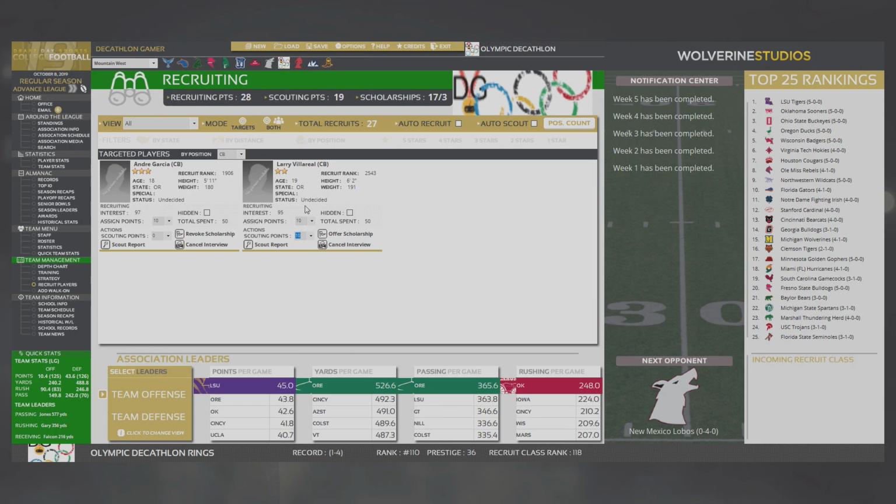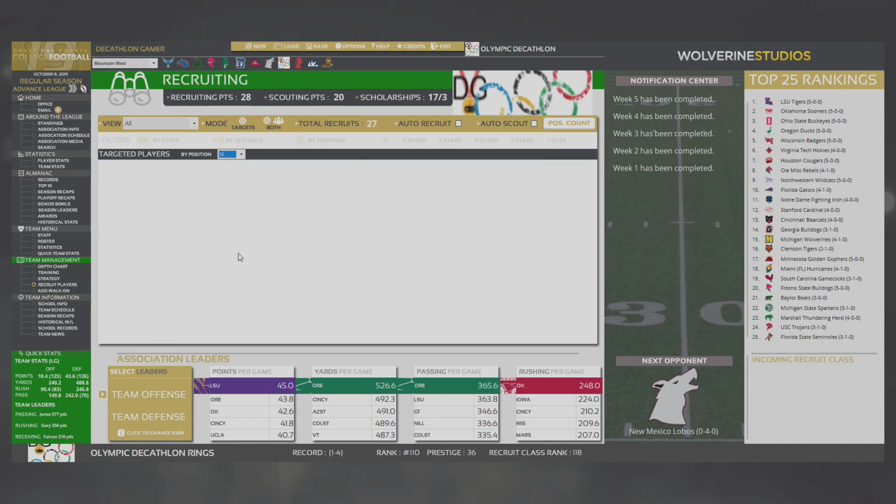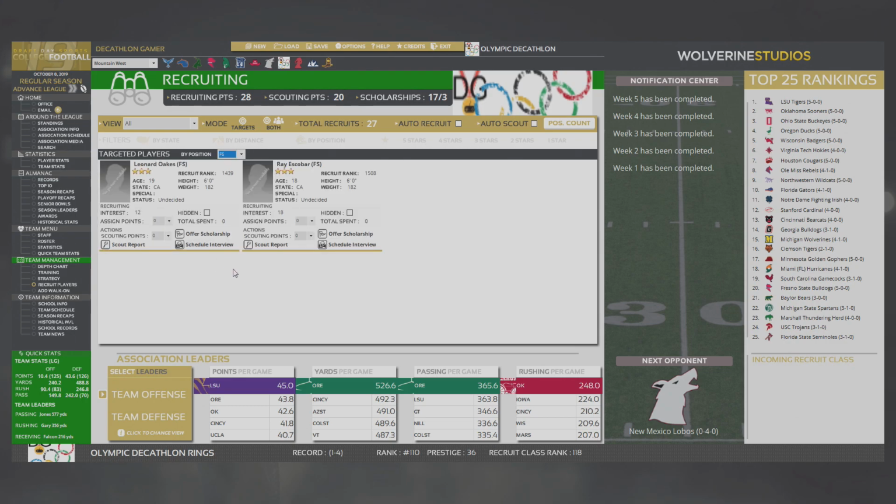Actually, here, let's do it this way. I'm going to take 1 point off of there. That puts us at 20 now. No strong safeties. And finally, free safety. And I have recruiting points available, so let's start in with these guys. Both of them are 3-star. We have points.